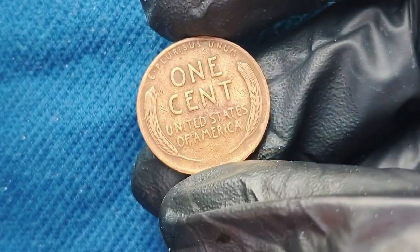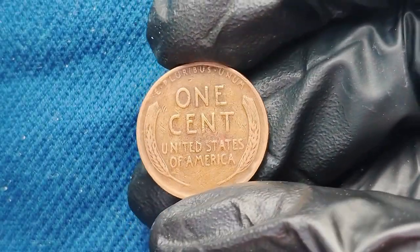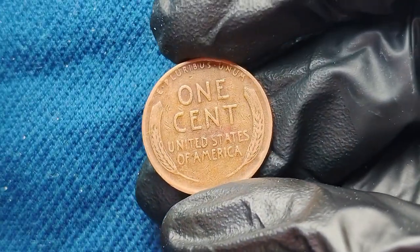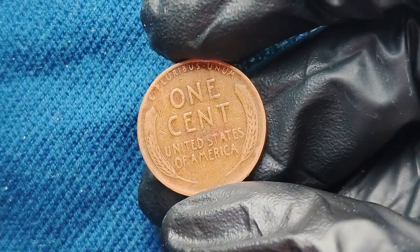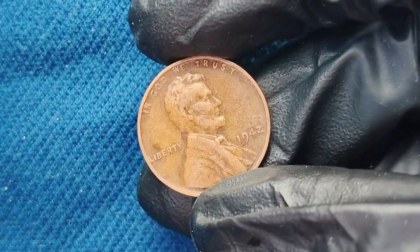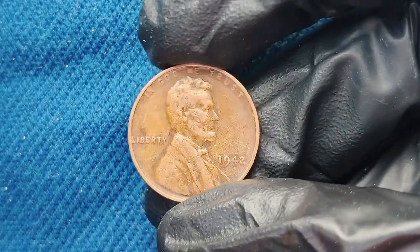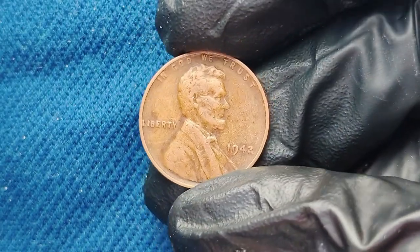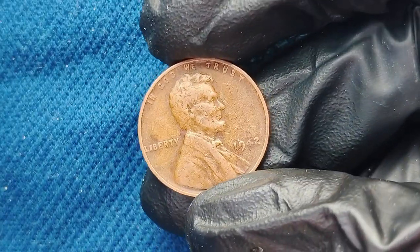Because here's the truth: fortune favors the observant, the patient, and the curious. Every coin has a story. Every error has a value. And every discovery has the power to transform a life. The 1942 no-mint mark Lincoln cent is more than a coin. It's a key to a hidden world of wealth, history, and opportunity.